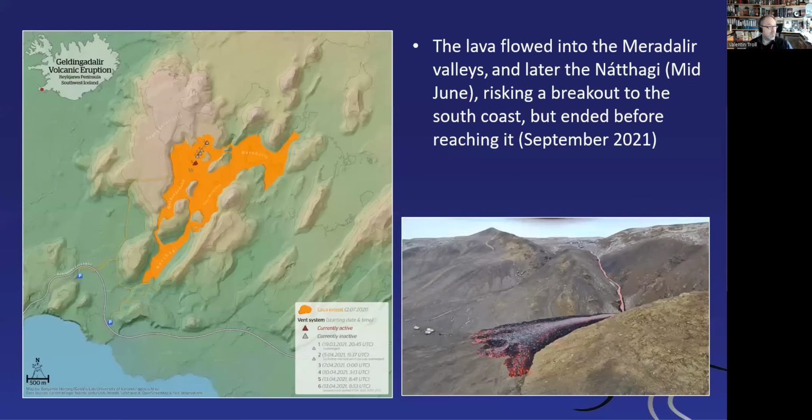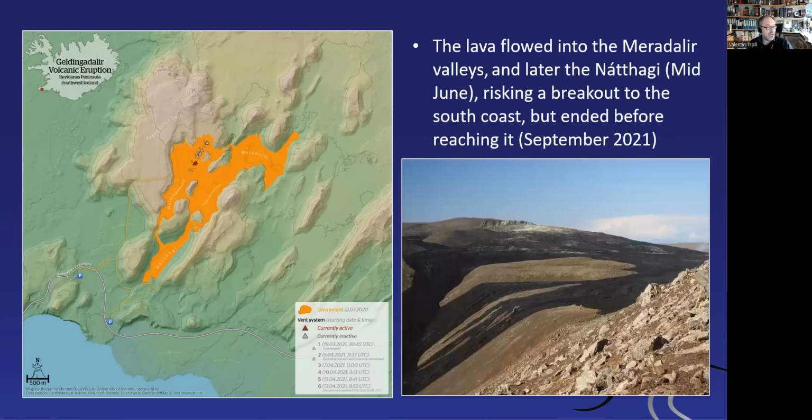Eventually, the lava flows were so voluminous that they were spilling into Meradalir, which is up here, and they were also spilling into Nathagi Valley. The Nathagi is a very protected valley, and there we have the arrival of the lava in that part of the area. And here, spectacular scenery with these new black lavas going over the hills down into the valleys.